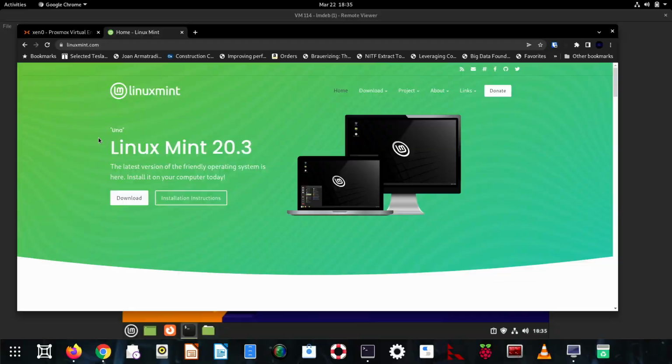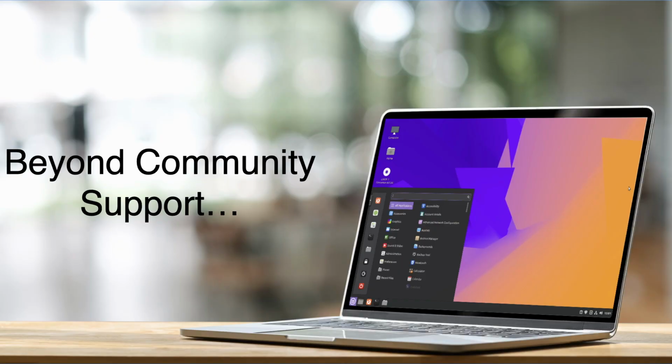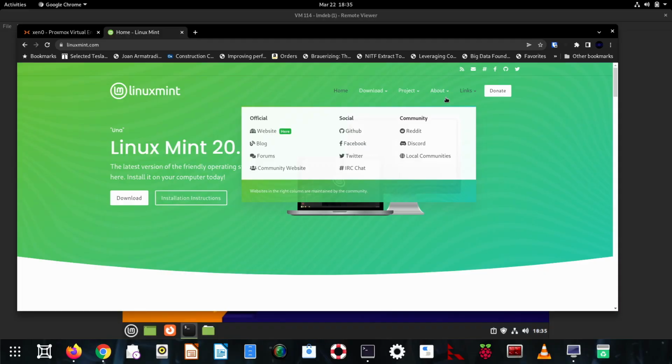As far as the ability to customize it and make it work for me, I don't use the GUI that much, but you know, yeah, it could work for me. Would I change to it? Maybe. So the last thing I want to talk about is the community support. And there is, in the links section here, you'll notice that we talked about forums already, but there's this community website.